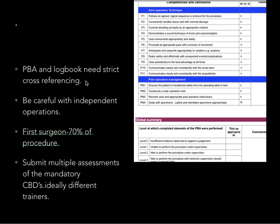Because it's in the electronic format, it's possible to correct the dates and identify it. So again, the best practice would be to update your logbook as soon as you perform the procedure, or at least at the end of the day, so that you do not miss out on these dates.